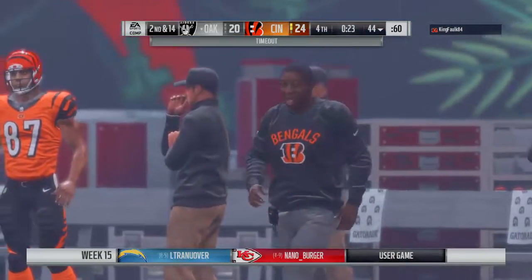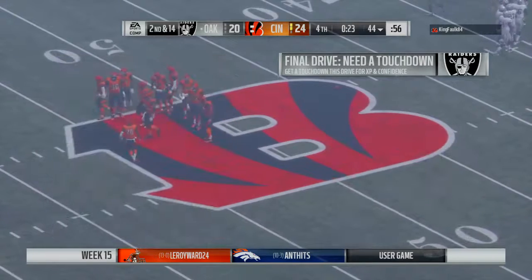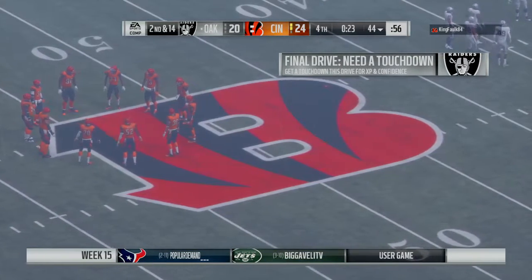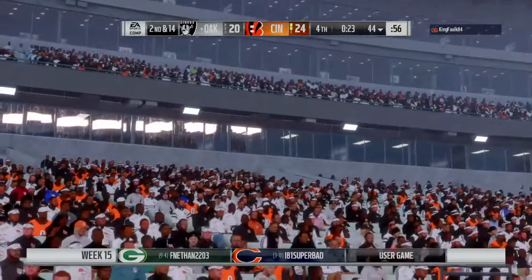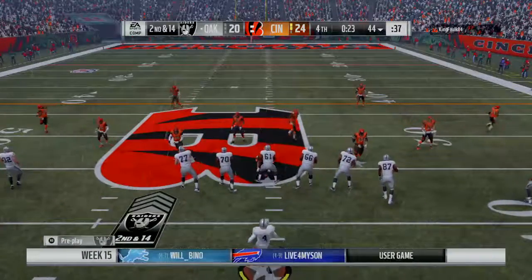So after the sack here, 2nd and 14. And now the Bengal defense here calling a timeout. It's just their first. They've got 2 more to use here in the final stages. Second and 14 as they've got work to do here after the sack.